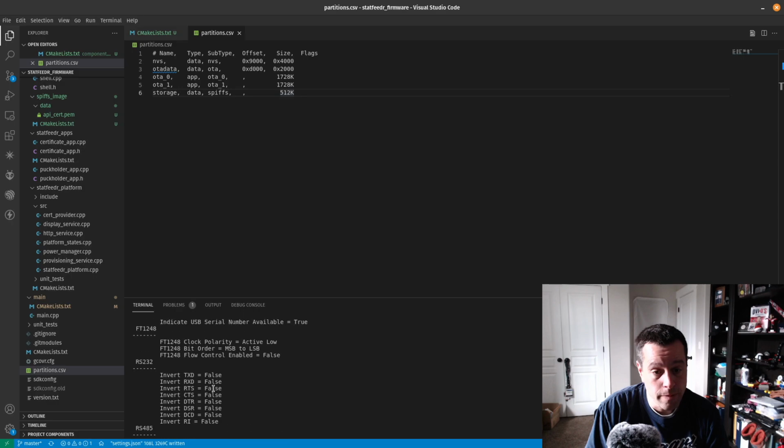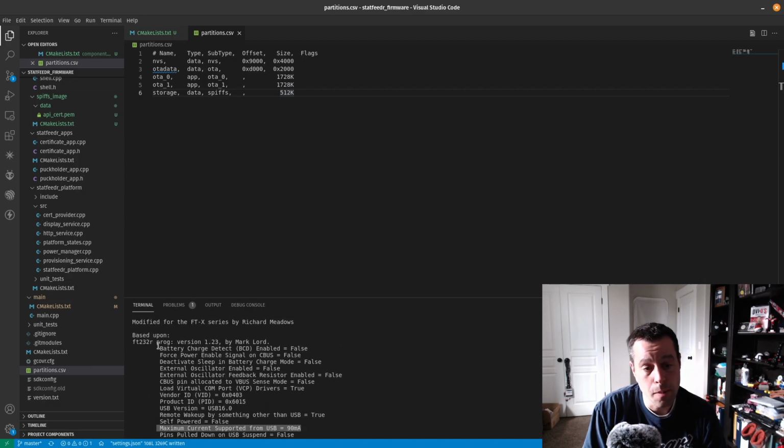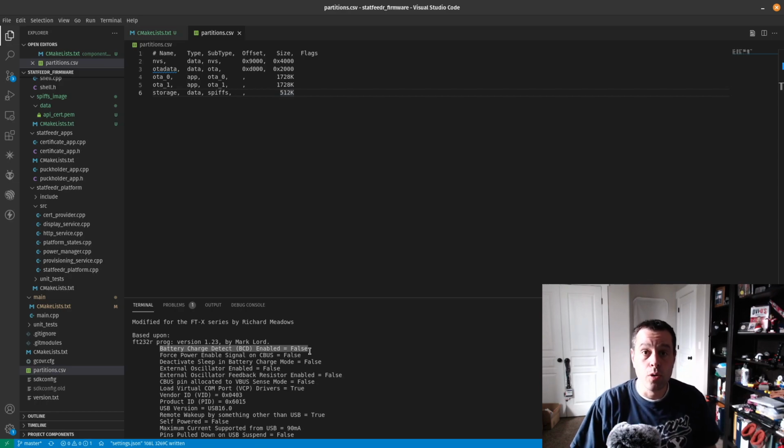And then let's go up and find the, okay, 90 milliamps out of the box. Again, that's not going to be enough to use the Wi-Fi. You're going to need at least 100, 150 on the low end during transmit, maybe even more. You can get up into the 200s. And you can also see here, battery charge detect enabled is false. Those are not the right settings for our hardware. So the first thing we need to do when we're preparing one of these out of the box is program the FTDI chip before we do anything else.